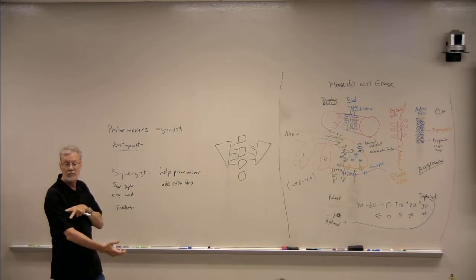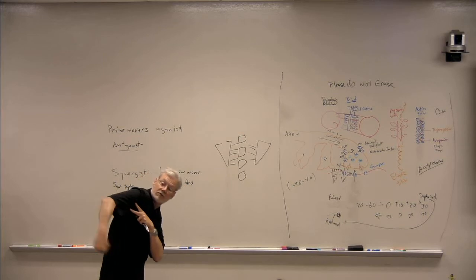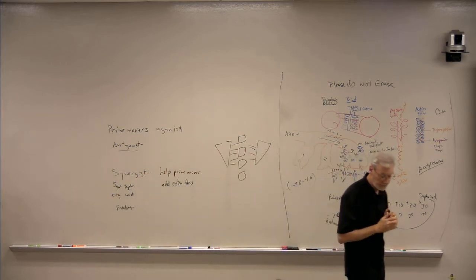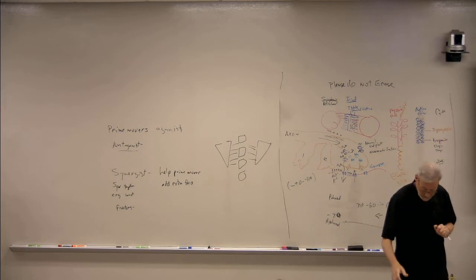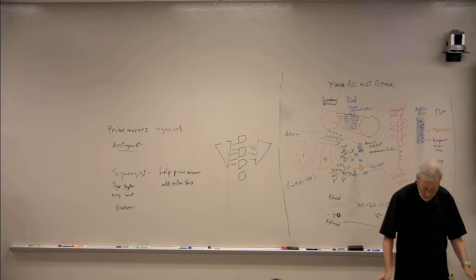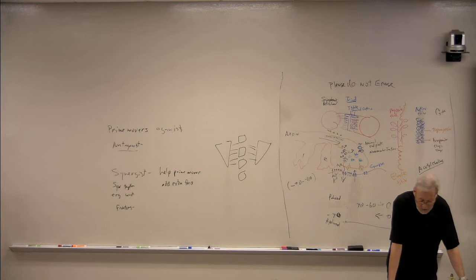Because we move joints this way, but we also move joints that way, the opposite way, yes? Okay? So realize that these terms are flexible as far as different motions. You have to talk about the motions first, right?